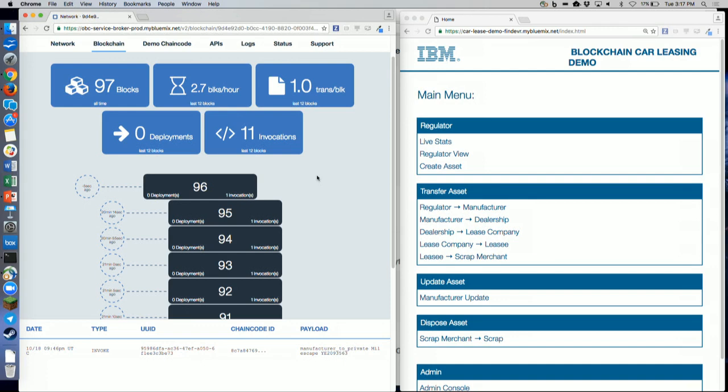As I click on each of the blocks, I can see in very small text that none of you will probably be able to read, something that says the payload, and it's got details about what happened with that transaction. So in this case, I transferred an asset from a private owner to the manufacturer. And I can see when the date was, the type of action, so invoke, as I mentioned before, that fun verb. I can see the UID and the chain code ID, so I can identify at what point in the chain code it activated, as well as what block it was acting on.